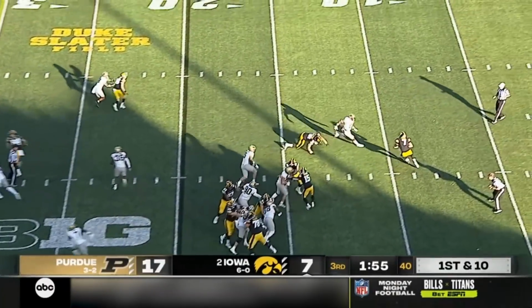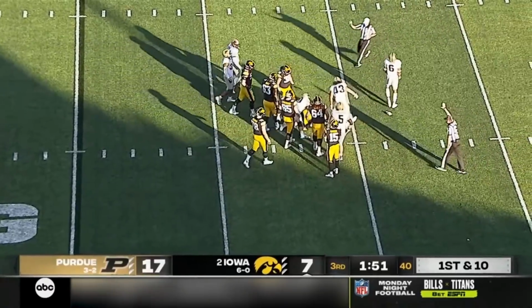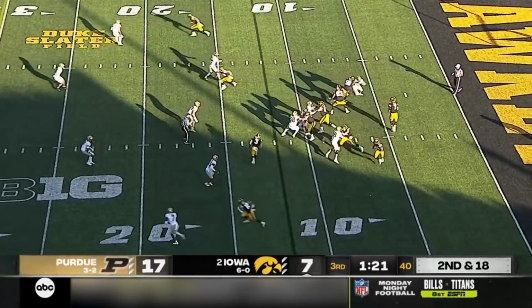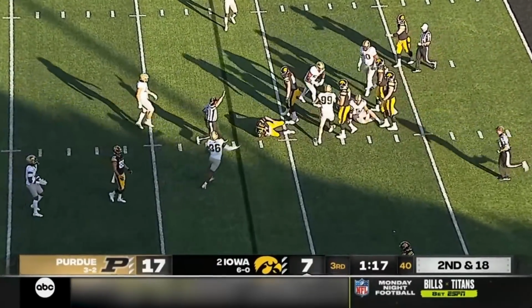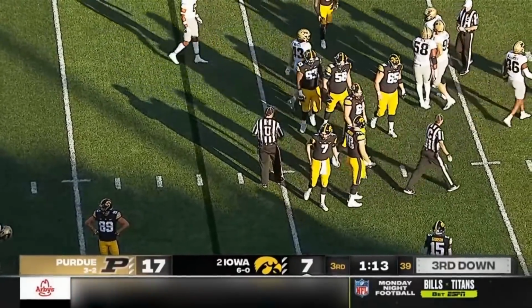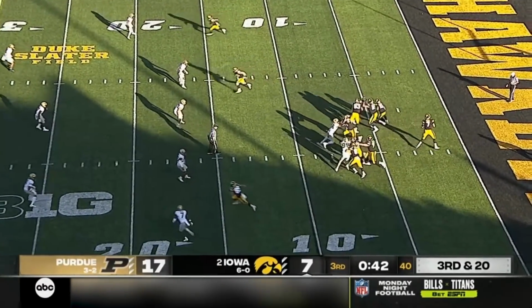It is play action. Petrus in trouble, and he's going to get sacked. They were all over him to get set and deliver the football. 2nd and 18. Trouble again. And it's Karloftis with the sack at the 10-yard line of Petrus. Back-to-back sacks for Purdue. I think conservative, the mistake doesn't happen.